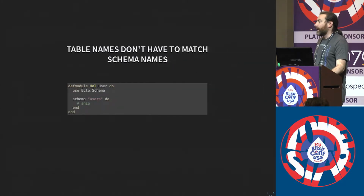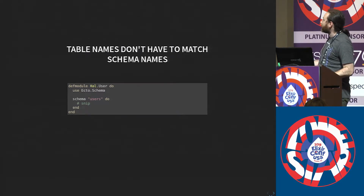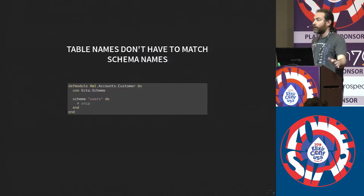First things first, and this is really simple, but it was one of those things that was so stupid it was difficult for me. Your schema names don't actually have to match your table names. My instinct when I was making schemas out of existing tables was to name the module and name the schema whatever the table was. You don't need to do that. The names don't have to line up. You can name them whatever you want. As a matter of fact, you probably should.